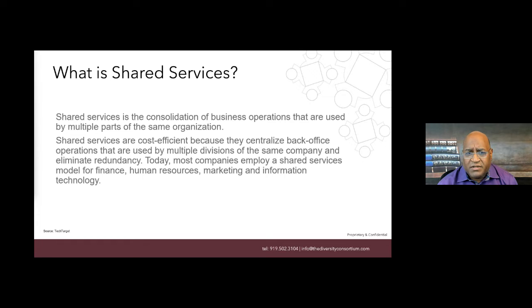And what we've seen going on in the market is that not only would you potentially roll that up to corporate and have corporate share all of those services to all the business units, but in some cases, we've seen companies actually provide a third party to actually do that.